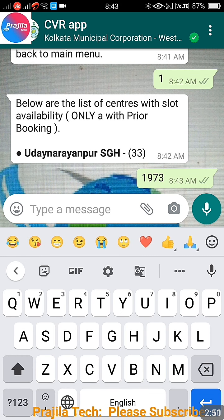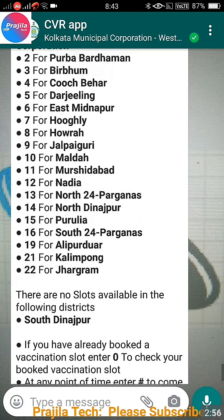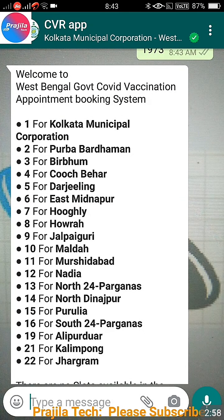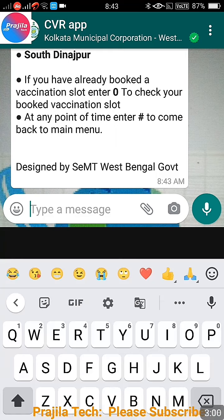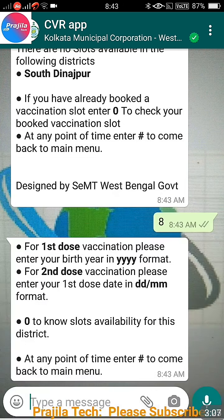I just enter my date of year of birth. It comes out to the main menu again. So now let us start. Previously we checked options only, availability only. Now you are going to book it actually. First you select the place. For Howrah 8, you can select any place, your convenient place.